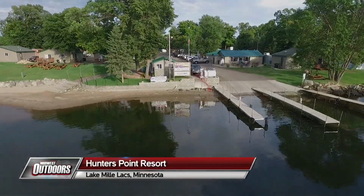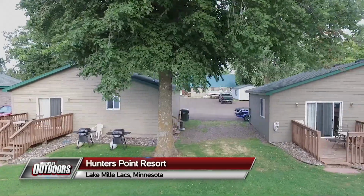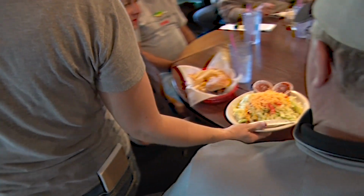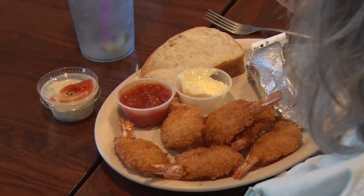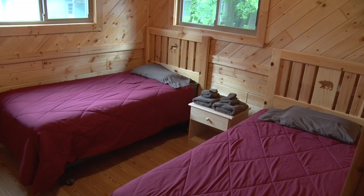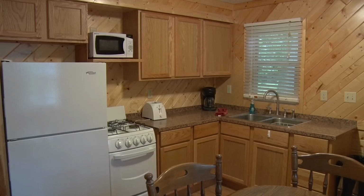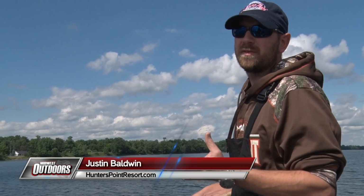You know, Hunters Point is one of those premier destinations on Mille Lacs and the go-to destination for most anglers because it's got modern cabins, a great boat launch, a nice harbor, and an excellent restaurant with great food. Justin, what can you tell the folks about Hunters Point? Yeah, Tone, we've got 8 cabins. We've got 2 motel rooms. Whatever you're looking for to make a great family vacation, fishing vacation, we've got you covered.